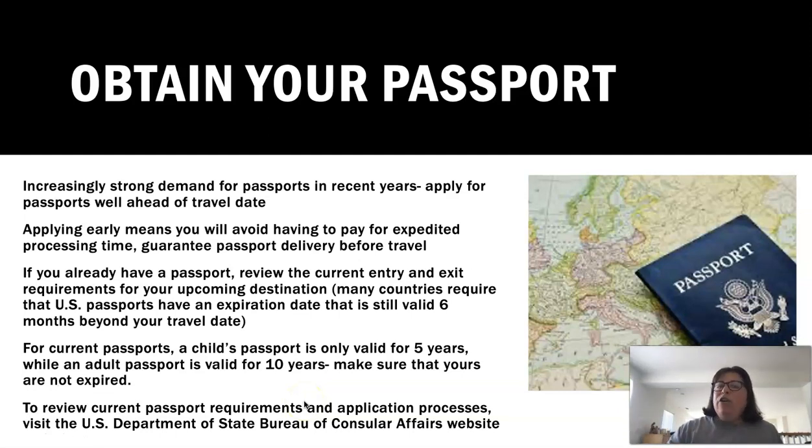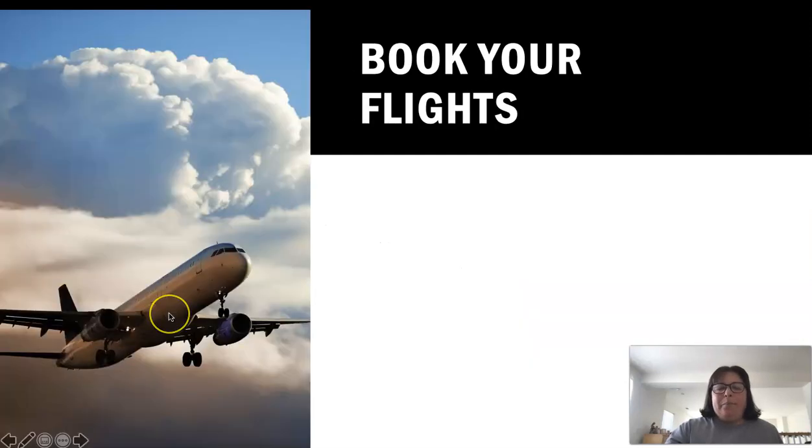And while you're at your destination, it's very important to know where the nearest American consulate or embassy is, just on the off chance that you lose your passport or it gets stolen. More on that in a minute.